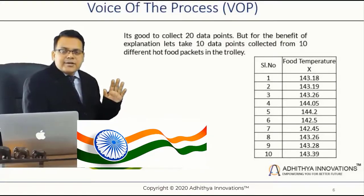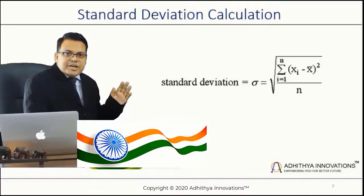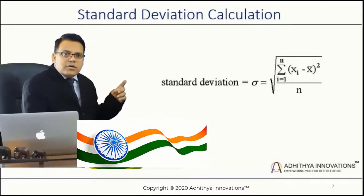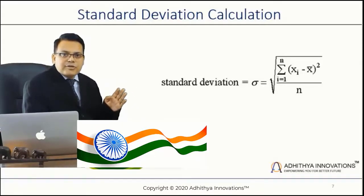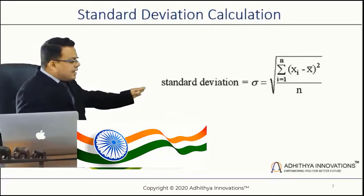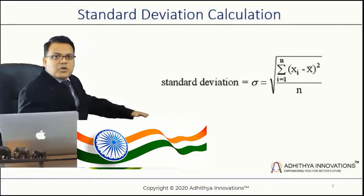Now let's understand a basic thing called standard deviation. Standard deviation is denoted by small sigma. It is from the Greek word and its formula is equal to the square root of big sigma, which is summation, i equals 1 to n, of (xi minus x bar) the whole square, divided by n. Let's understand each term. Xi is nothing but the measurements which you took, that is the 10 measurements, and x bar is the average of all these 10 measurements, and n is the number of measurements, which is equal to 10.